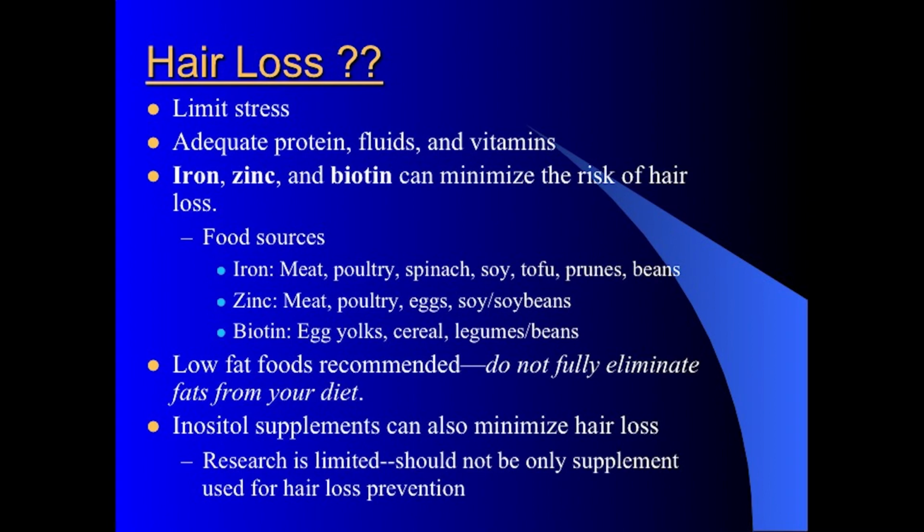Basically, follow protocol. Now, there are several vitamins and minerals that assist with preventing hair loss and promoting strong hair growth. Those are iron, biotin, and zinc. There are several food sources that are great sources of those vitamins, mostly your protein foods, meat, poultry, eggs, soy, and beans. One note on fats. Fat is not the enemy. No fat is not the way to go. Fat has an important part in body insulation, cell membrane composition, and function. So, focus on low-fat products like low-fat dairy, lean meats, etc.